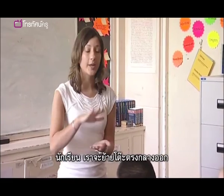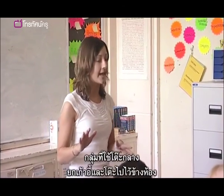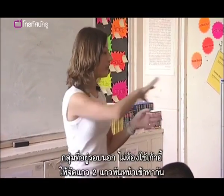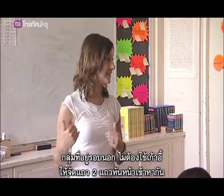Okay, now class, we are going to move this central group of desks. So what I want you to do in a minute is the people on these desks are going to move their chairs and tables to the side. The people around the outside, you don't need your chairs. You're going to form 2 rows facing each other with enough room.